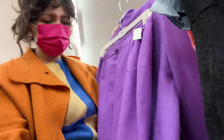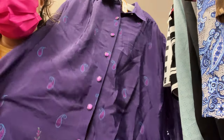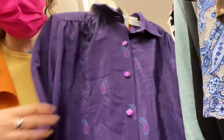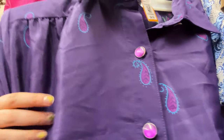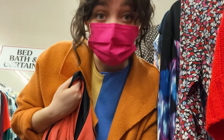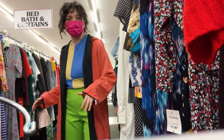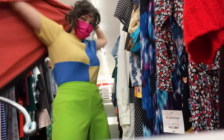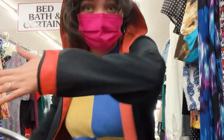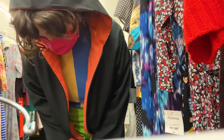Little matching set. Another purple number. I don't really love this like paisley on here, but these buttons are so pretty. I found what seems to be a reversible cloak. You gotta see this thing. Very chill, very normal. I thought that was gonna be cooler than it was.